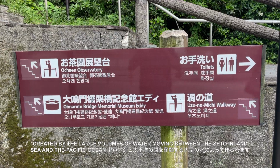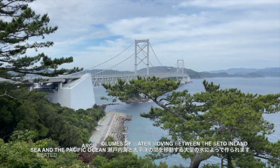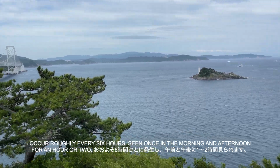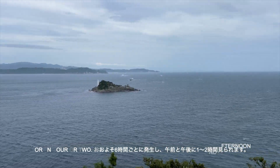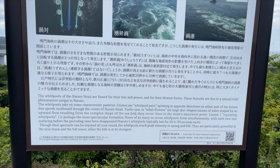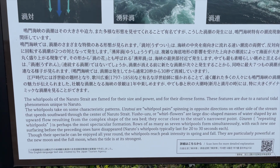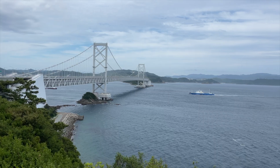Okay, so now we're trying to make it to Naruto, where there's a whirlpool. Folks, the wind is so strong up here right now. The whirlpool is kind of hit and miss, so I'm not quite sure if we're going to see any right now. Definitely a must-see place when you come into the Shikoku Awajishima area. The best time to enjoy Naruto's whirlpools is during spring and fall, and full moon or new moon.